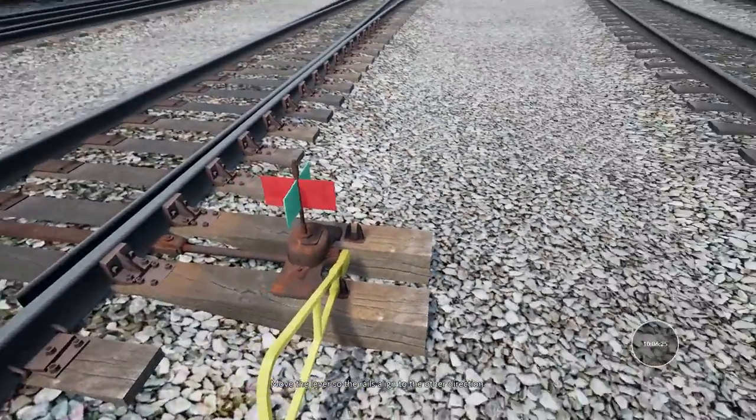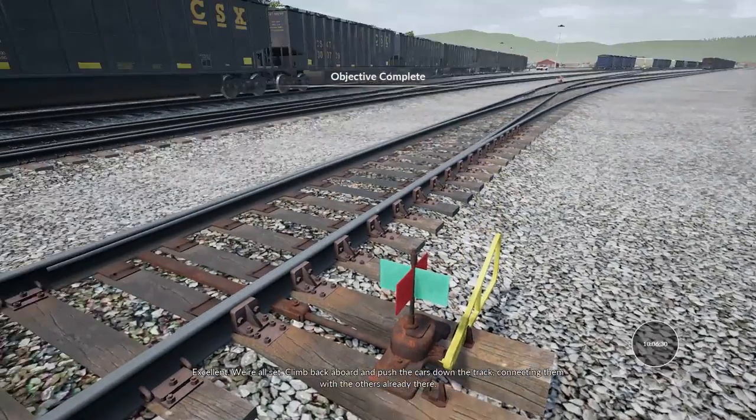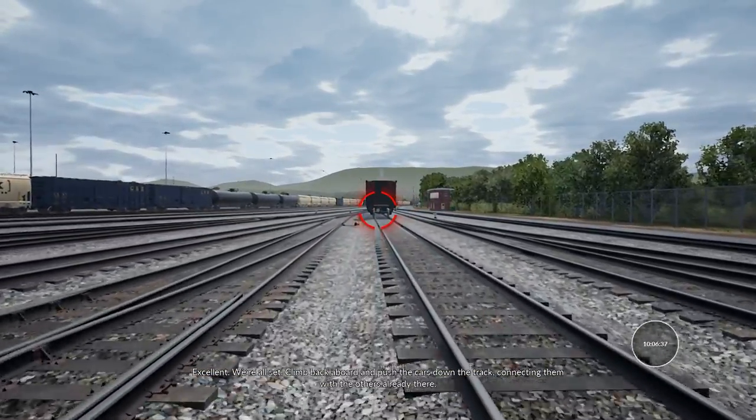Move the lever so the rails align to the other direction. Of course. Ta-da. Excellent. We're all set. Climb back aboard and push the cars down the track, connecting them with the others already there.